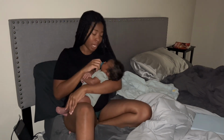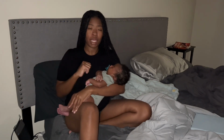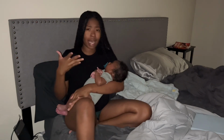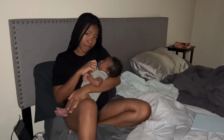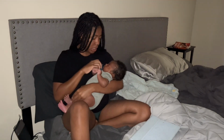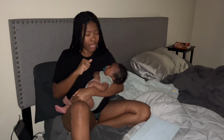Today we are doing a realistic night in my life. So when I say realistic, I mean the middle of the night wake ups, changes, poops, feeds, the time stamps. He is 6 weeks. It's currently 8:39. He just had a bottle, I want to say 10, 15 minutes ago. Let's hope we have a pretty good night.